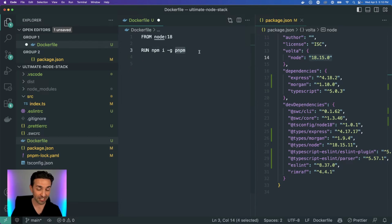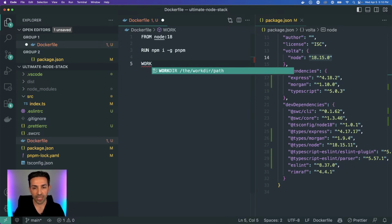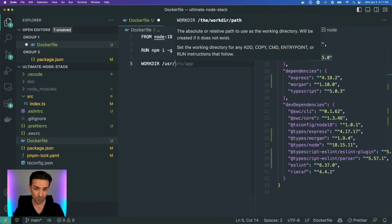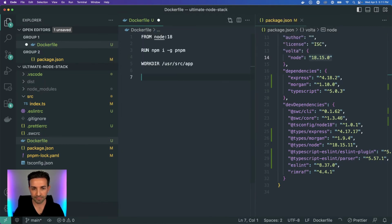And in fact, I didn't cover that at the beginning of this video, but that's one of the ways you'll see in the pnpm docs of how you can get pnpm going. So that's it. Now that you've used npm to install pnpm globally, you can use pnpm in your Docker environment. So let's create a work directory, and I usually make mine /usr/src/app. So that specifies where we'll be working from here on out.